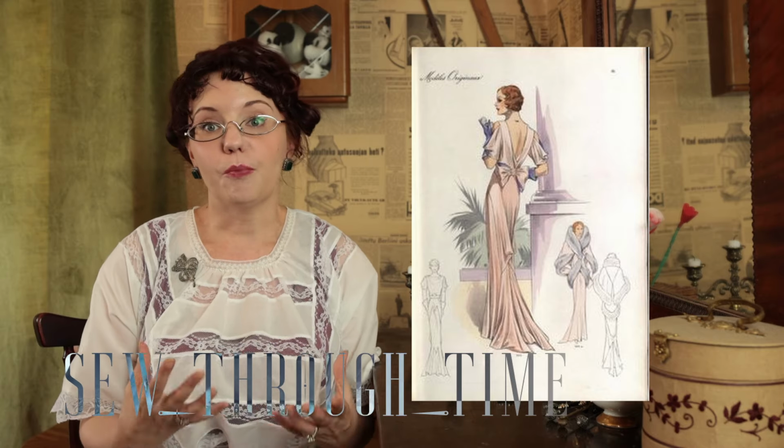And in the early part of the 1930s, we start seeing a lot of backless gowns. First in evening wear, because evening wear has always been more provocative than daytime wear. So we start seeing these evening gowns that are completely backless, the back goes all the way up to the waist. And of course, we need a bra under that. And that's where the Kestos bra comes in.